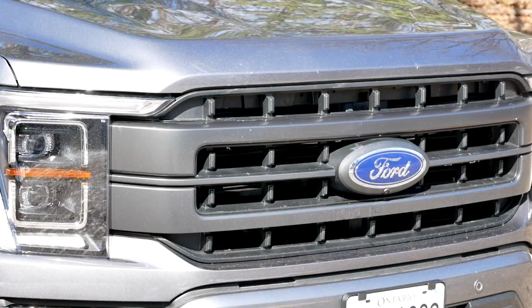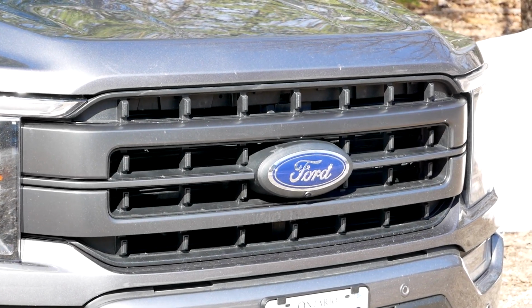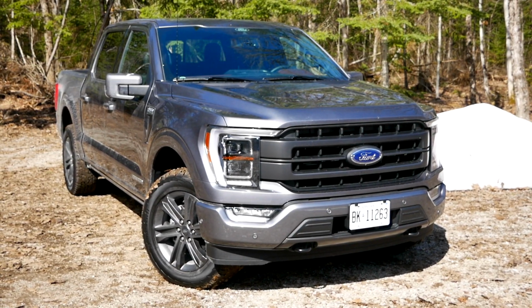Now our Lariat has the sport package on it, and that means you're getting everything body color. So you're getting the body color grille surround, body color mirror caps. Again, everything goes to this monochrome look. The other thing we get with the package, a nice set of 20-inch wheels.